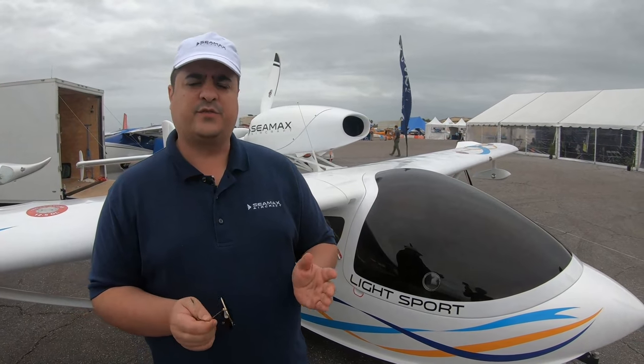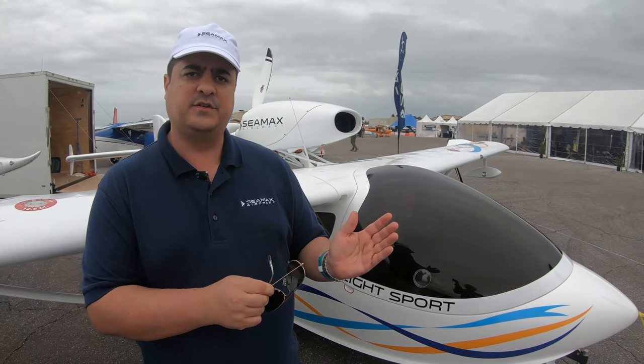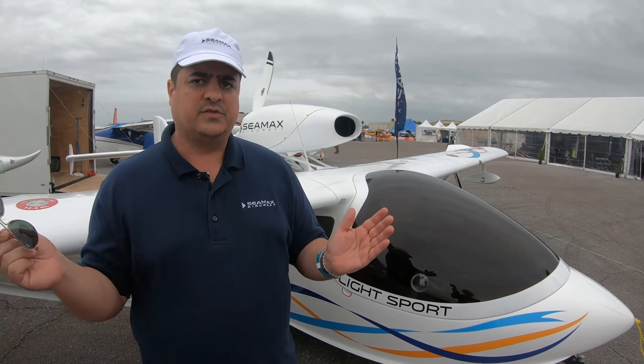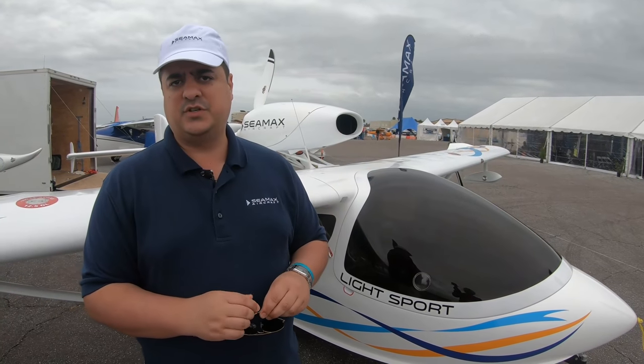Our plane ranges from $148,000, the basic version, to $200,000. That's the difference, just the difference of the engine and the avionics that you play with.